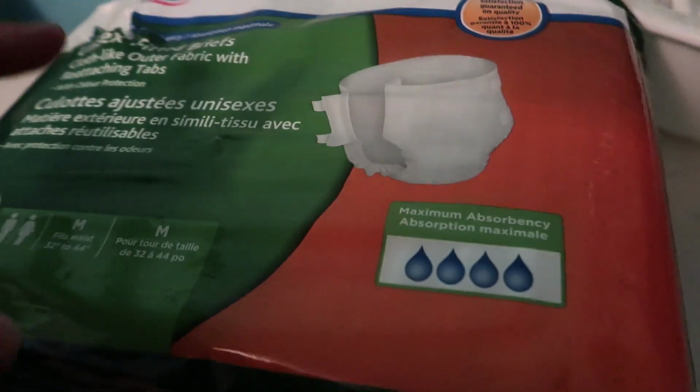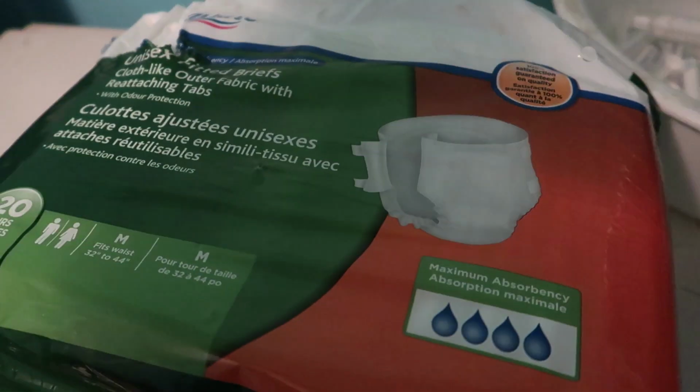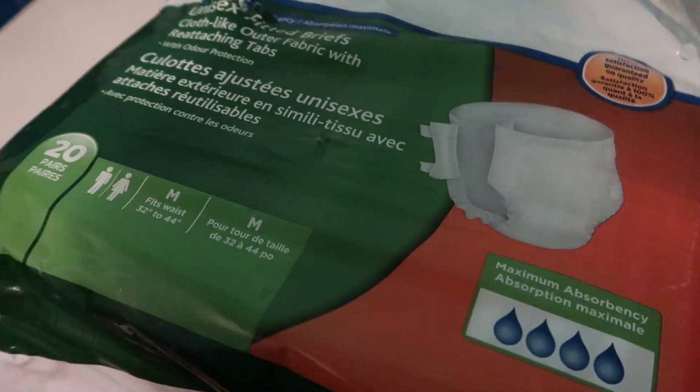We've tried, what other ones did we try? Oh, Depends and Tena. We like Tena too, but the cost difference is a lot. These ones go for $11.77 for 20 pairs, and Tena, I believe you only get 14, and it's $14.77. So we've gone with these ones.